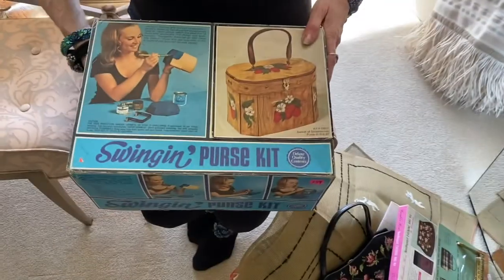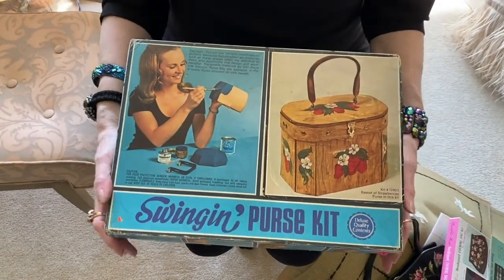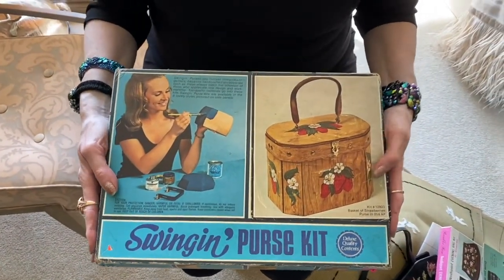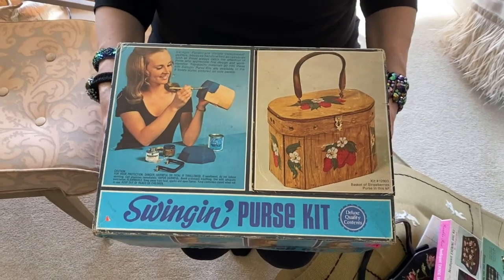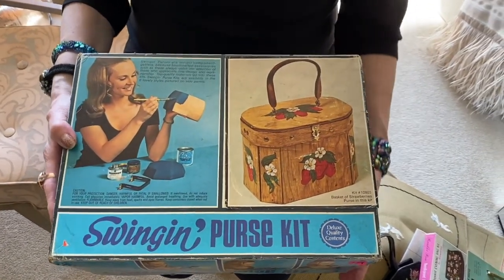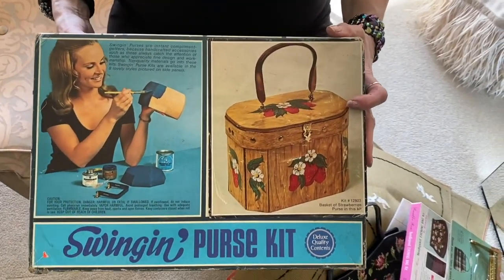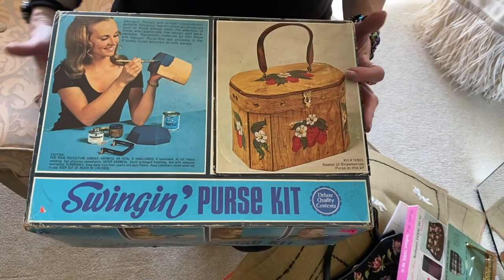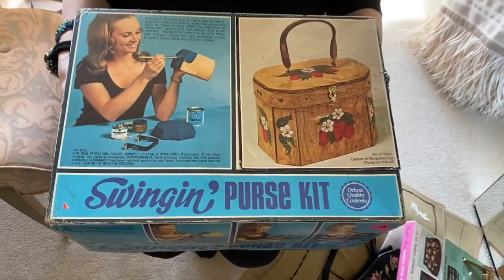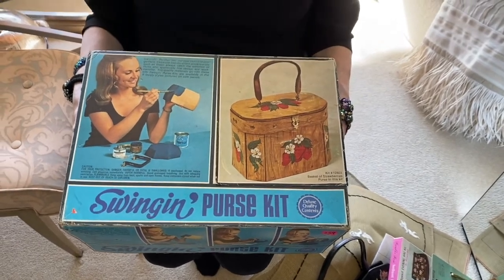Now, finally today, this is not actually a needlepoint bag, but what I'm showing you here is that women were very into do-it-yourself and making things at home and personalizing them. So here is a kit for a wooden handbag that you could paint and decorate any way you chose, but it has all the materials within here to create a wooden handbag like the one on the cover.